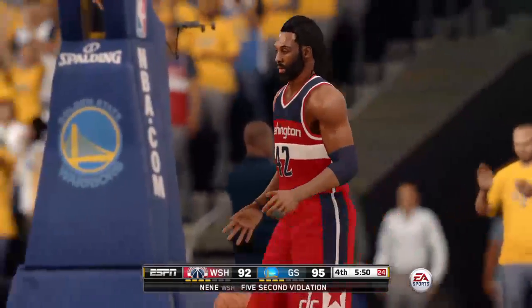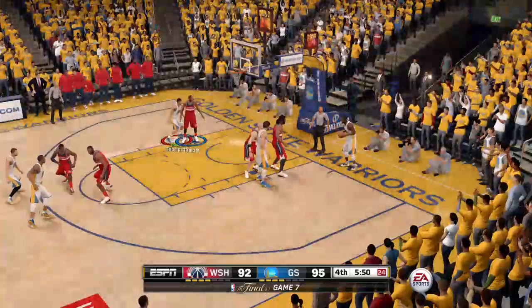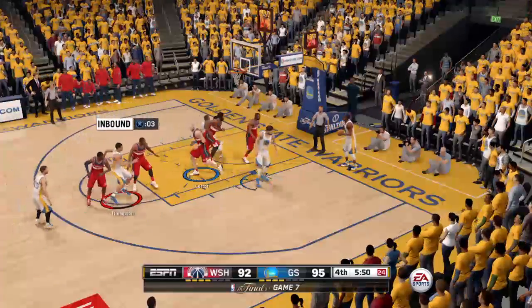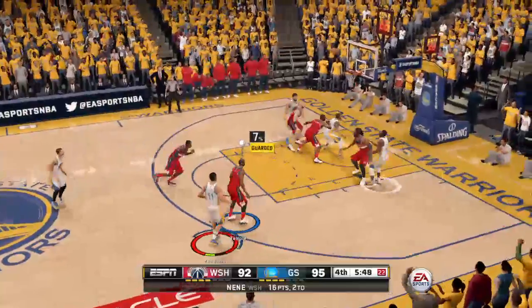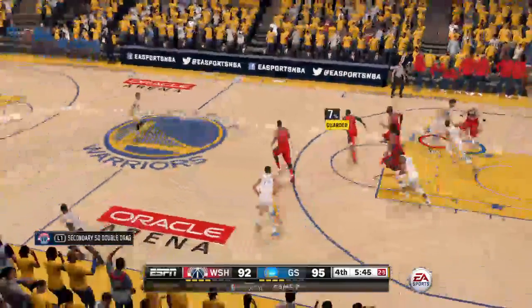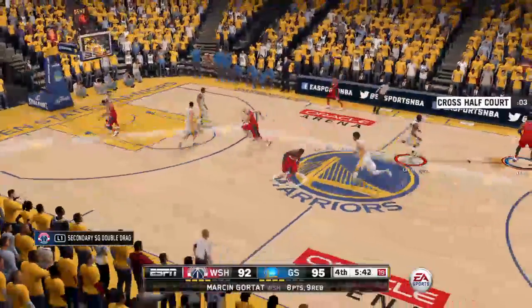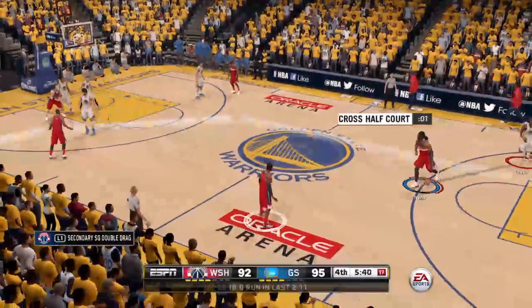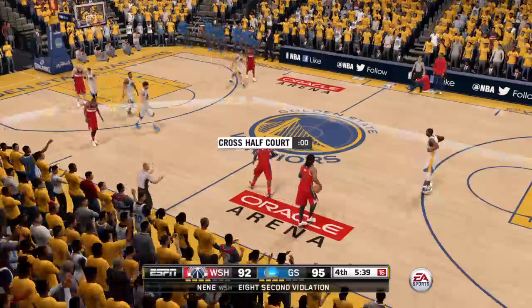And a 5-second violation call. So it'll be Warriors ball. Look, as an inbounder, you have only 5 seconds, but I don't blame the inbounder. You've got to get free. Set good screens, seal your man, get open. A very basic fundamental is getting the ball inbound. They don't get it across the timeline. 8-second violation.